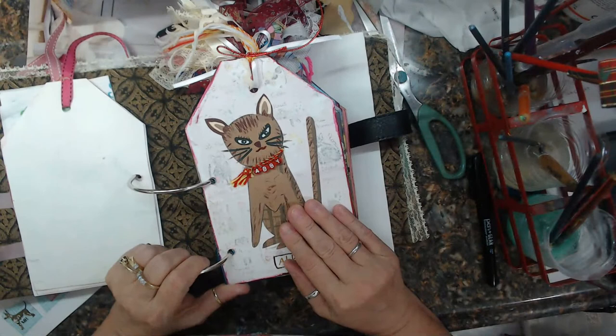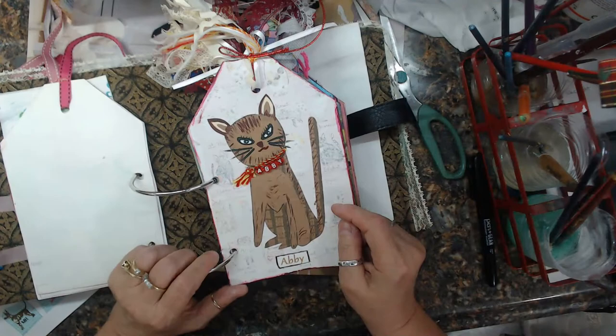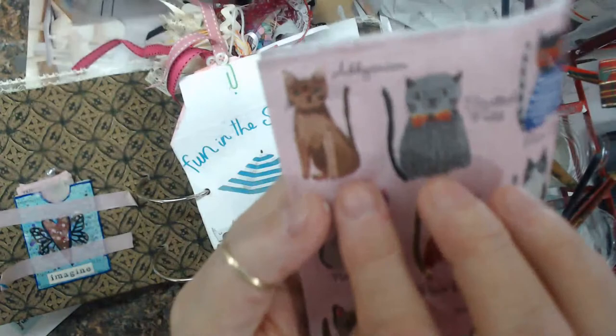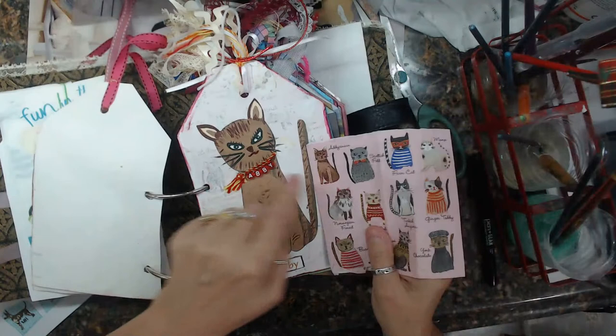Yes, Etsy has the napkins too. And so that's what we did. I just had a couple of napkins, and Cheryl sent them to me, and I kept a couple of them so I could put them in the book. This is the first cat that we did. This is Abby. And you see, it kind of looks like this cat. I tried to copy the cat as best I could with my techniques.